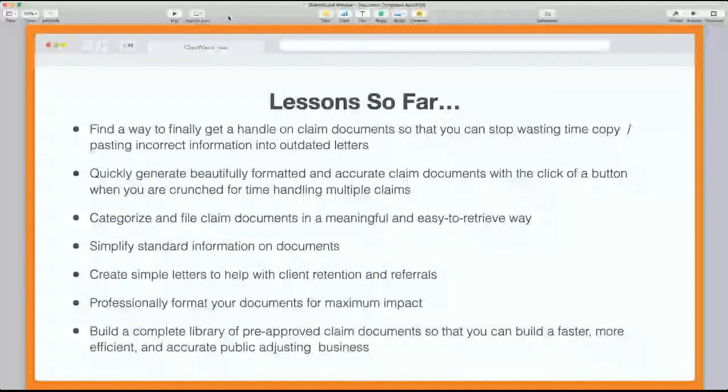We talked about creating these simple letters to help you with client retention and referrals, and I think I'm going to dive into that deeper. So if you think of any other topics that you want me to do webinars on, definitely pop it in the chat here. And just basically how to build a library to pre-approve all of this information.